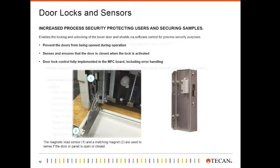And the next item is door lock sensors. As mentioned at the MSC board, we do offer door locks, not just the capability on the electronics, but the door locks do help secure the sample and the user from being tampered with or injured. And the particular set of door locks that we offer include two different sensors. One of them is monitoring the door itself. So before the door lock can be activated and asked to lock, the door has to be closed.